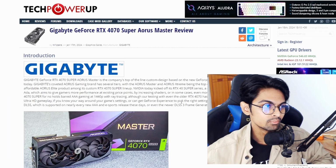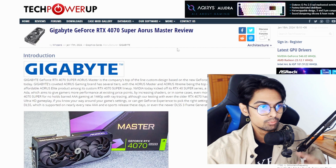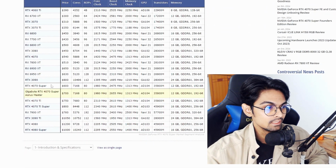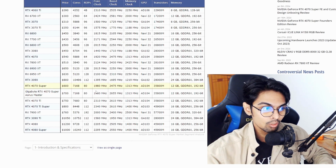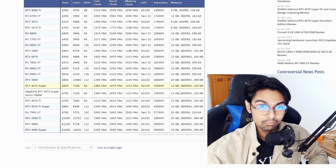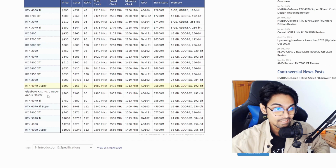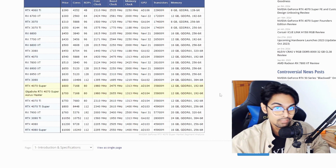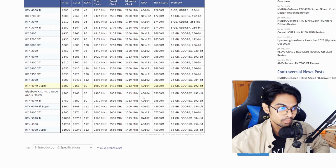Okay, so firstly we have the Gigabyte GeForce RTX 4070 Super AORUS Master, which has been reviewed by TechPowerUp. Basically, you can already see that the RTX 4070 Super AORUS Master is kind of close, but the AORUS Master is $100 more premium for that, which I guess kind of makes sense because it's a premium model from Gigabyte, and we've already seen from Asus and other models going even beyond $400 to $300. So it's kind of a bit pricey.